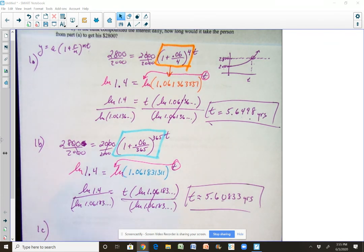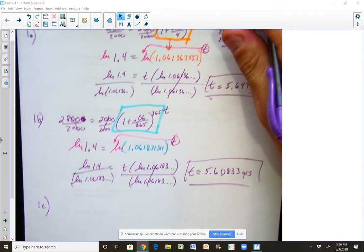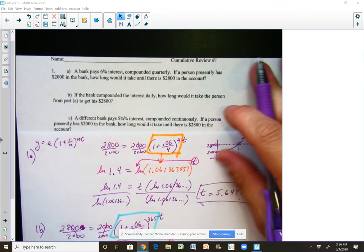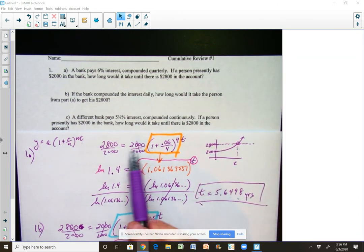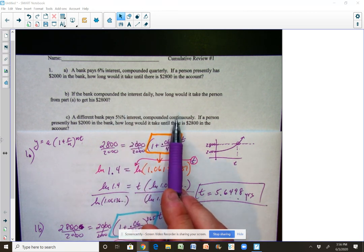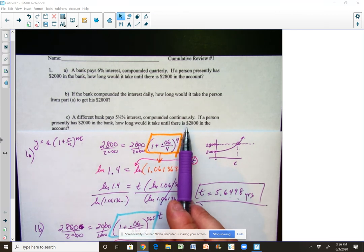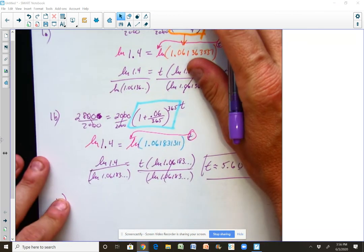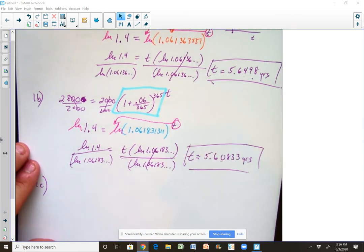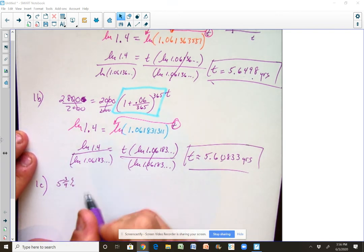If we go to 1C, let's go down to here. Again, on the top, if you look, this one's a whole different question. It says you're going to get 5.75%, but this time it's going to be compounded continuously. So now how long would it take $2,000 to grow into $2,800? So let's go back up to this and we'll set up some space here. So first thing we need to know is what's this 5.75%?